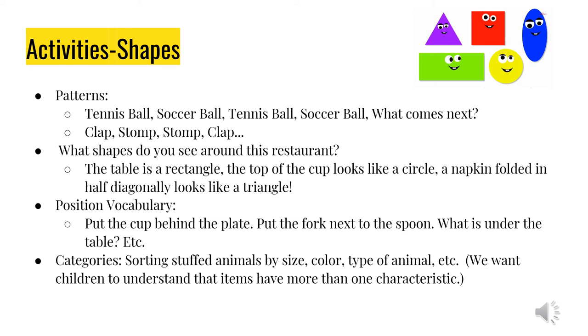Position vocabulary. Put the cup behind the plate. Put the fork next to the spoon. What is under the table? Or categories. Sorting stuffed animals by size, color, type of animal. We want children to understand that items have more than one characteristic.